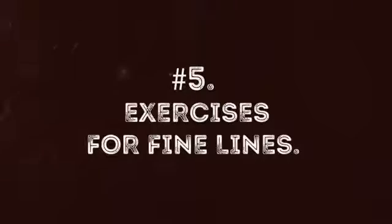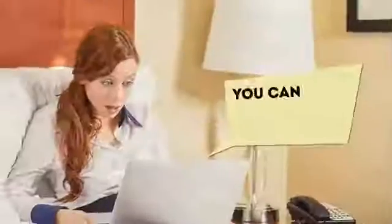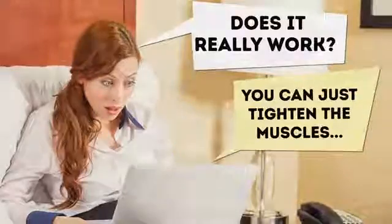5. Exercises for fine lines. Even if you're in your 20s or 30s, you may have noticed sneaky little wrinkles making a home in the corners of your eyes. They're pretty annoying, but crow's feet are actually totally normal. They show up simply because you use your face. You laugh, smile, squint your eyes on a sunny day, but don't worry. Preventing these lines from forming doesn't involve turning off your emotions and walking around with a stoic face. You can just tighten the muscles around your eyes with the help of facial exercises.